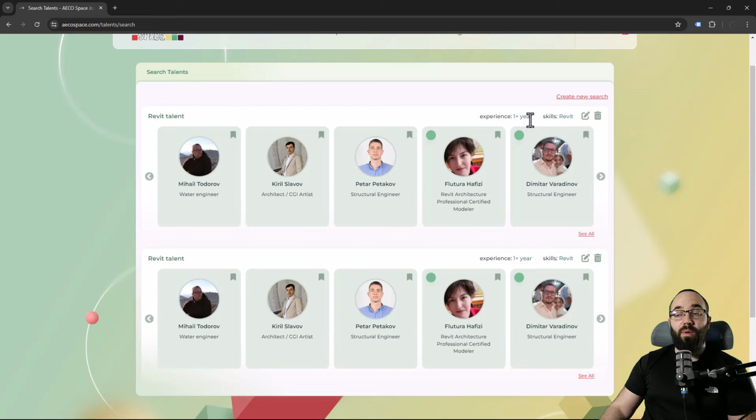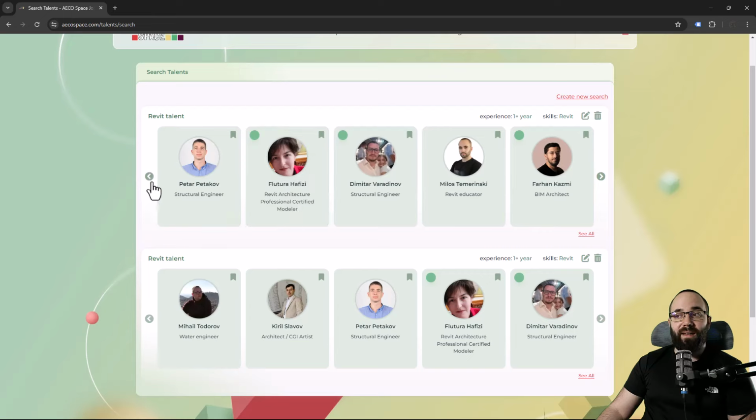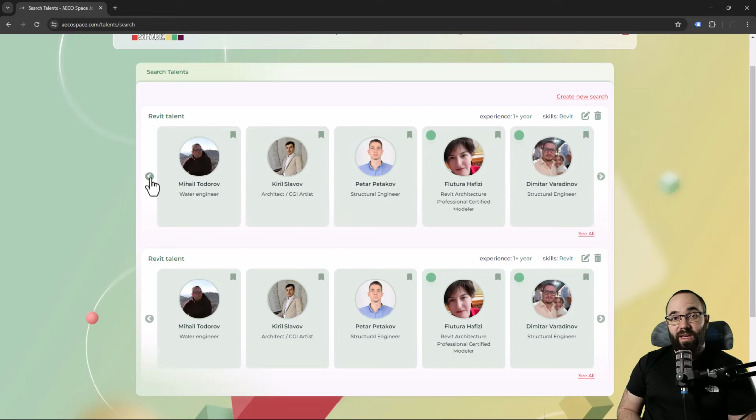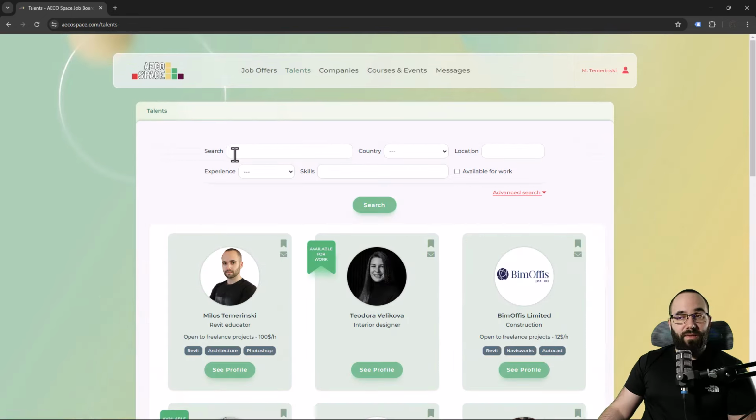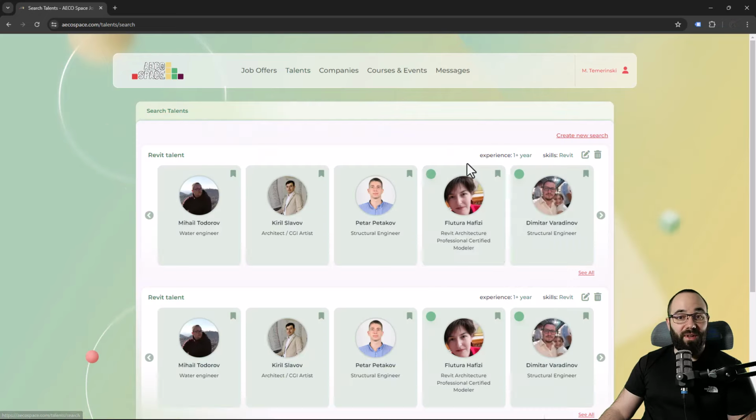So anybody that has 1 or more years of experience and knows Revit is going to appear here, and then I can search for talent there, which is going to make it a bit easier for me than having to go through the talents and then enter my filters here. So no need for that. I already have saved filters over here, which is really useful.